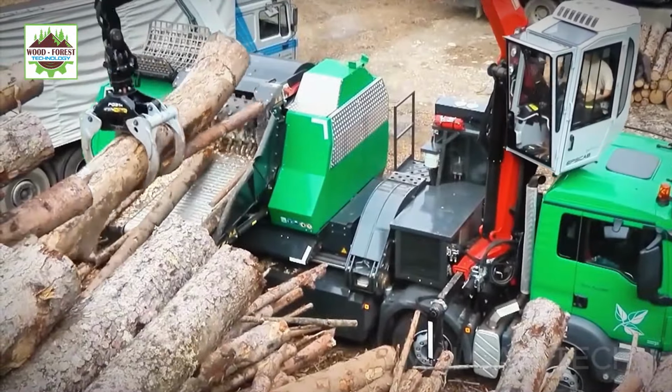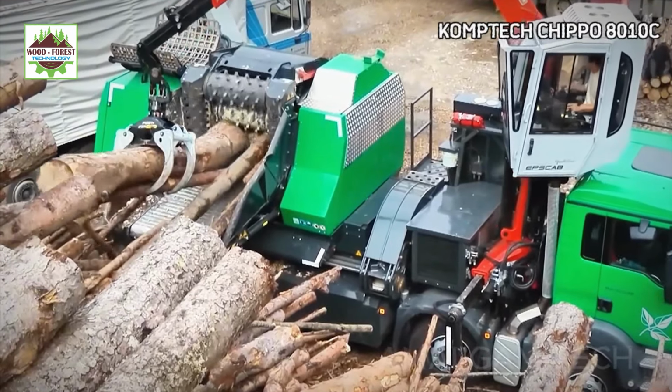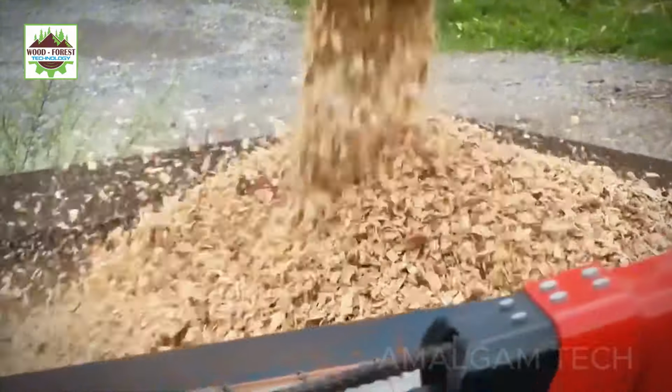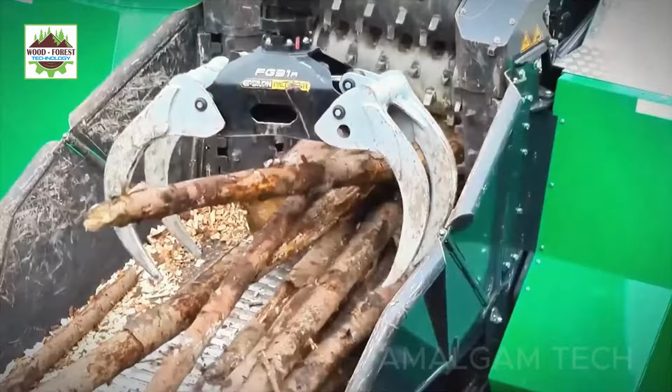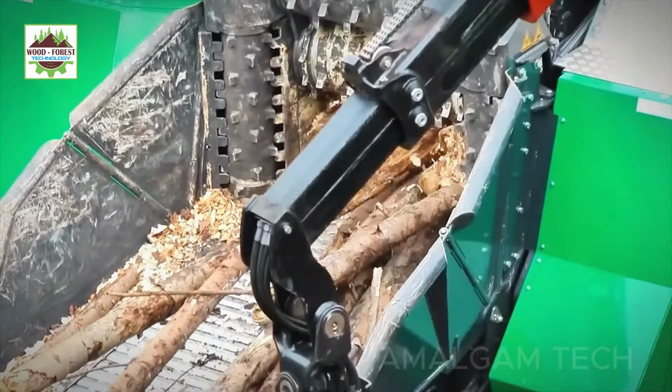Hey folks, don't blink. We're witnessing the Comptech Cheapo 8010C, the wood chipper that every lumberyard dreams of. When it's operating, not only does it shred wood, but it also shreds the forest's tranquility. It's like hosting a rock concert right in your backyard.